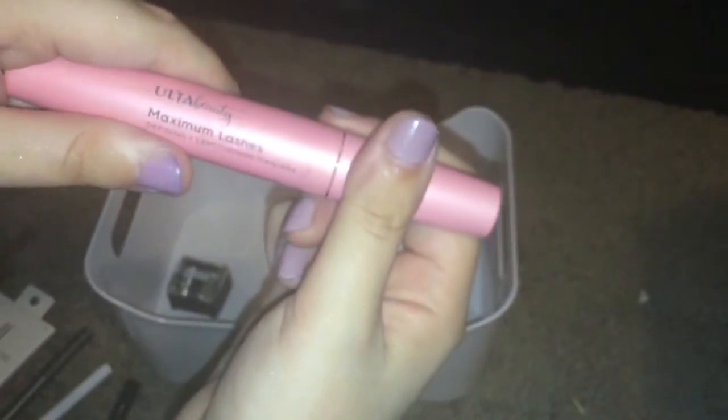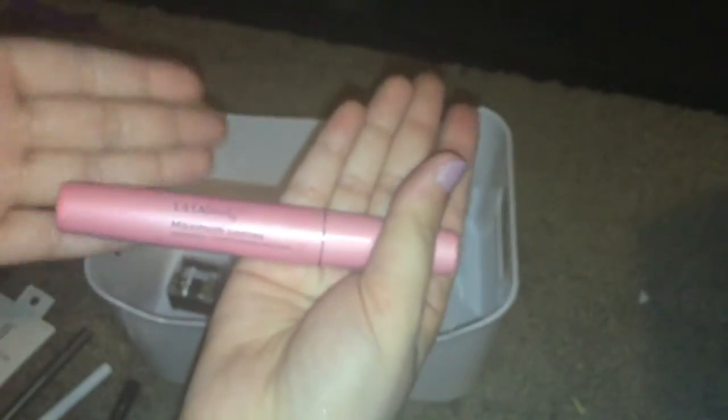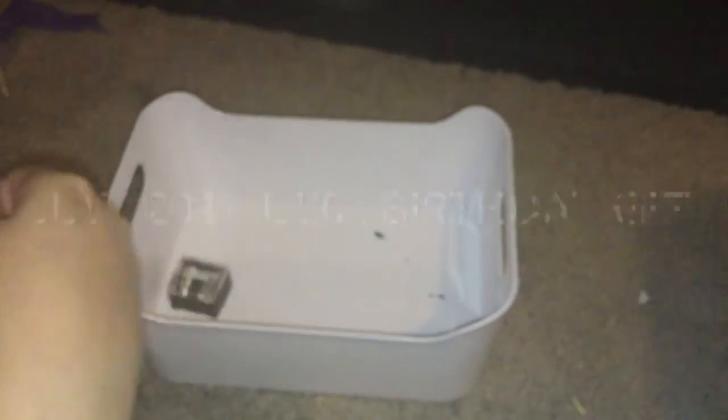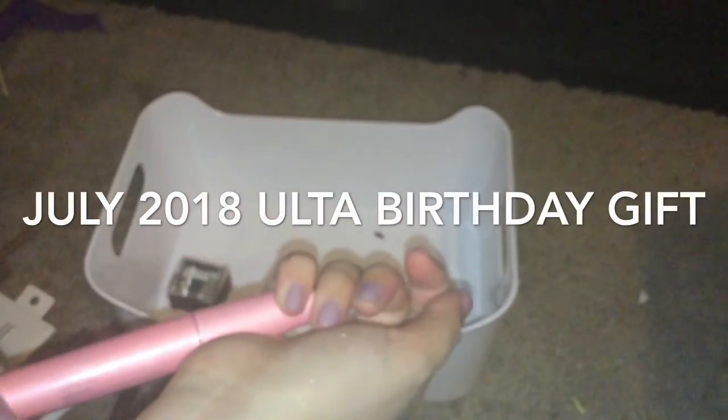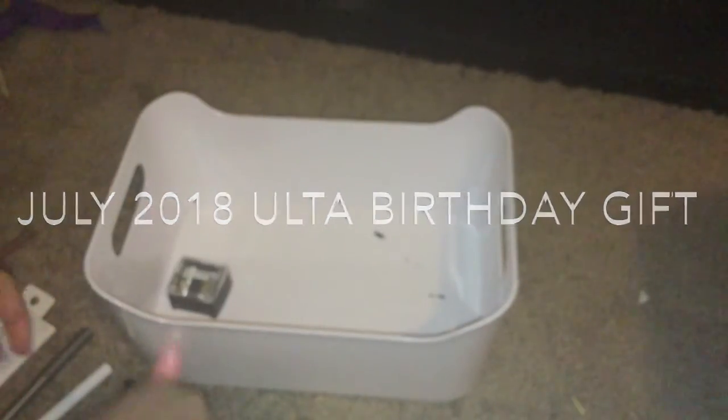I also have this mascara. This is Ulta Beauty Maximum Lashes Defining and Lengthening Mascara in the shade Black Brown. I have not even opened this yet, and it's been a while since I bought it. So I don't even know if it's going to be good. But I have it. And then for my birthday gift, I'm getting the It Cosmetics Superhero Mascara, I'm pretty sure. So basically, I don't need to buy mascara for a while.